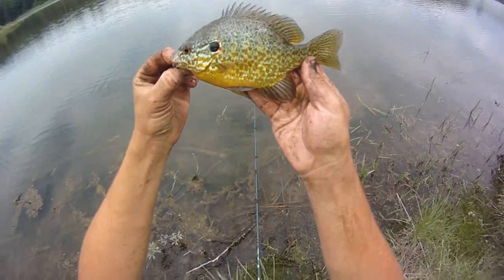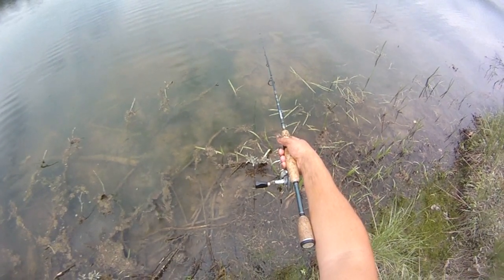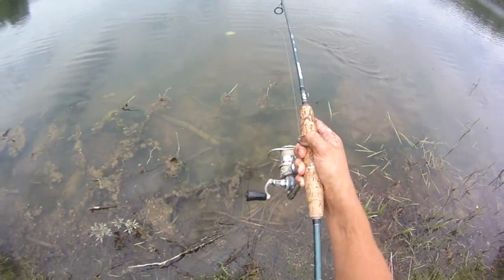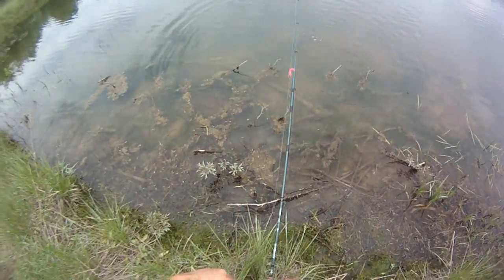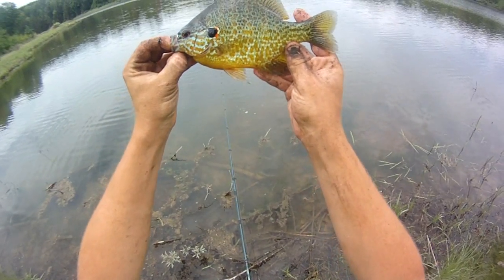These guys spawn extra shallow. Try that one right there. Yeah, he's not so shy. He's a dumb one. Good size one too. Awesome. About average. Getting way too many small ones today. Sounds like an 8.